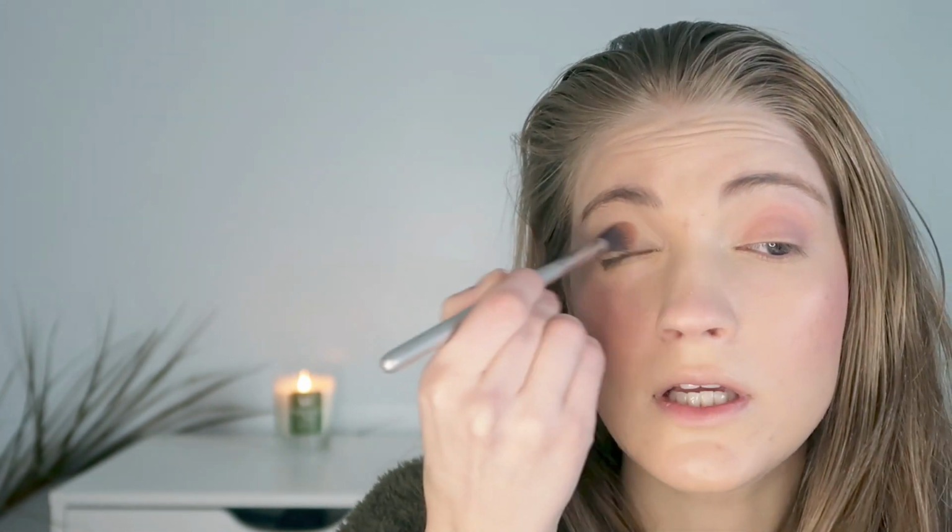I'm also going to apply this as eyeshadow because the Flawless in 5 set doesn't have an eyeshadow, so I'm just going to use this like an eyeshadow and apply it pretty much all over the lids. Not going to be super precise with it. Work it into the crease.